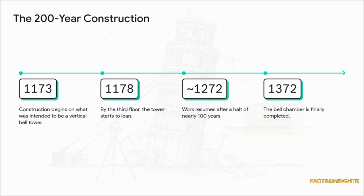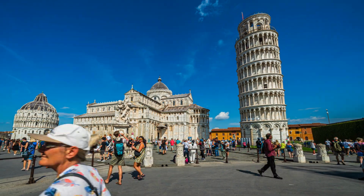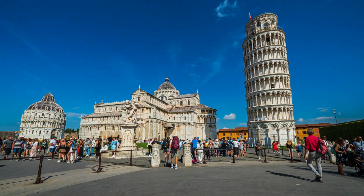Construction kicks off in 1173. But get this, it took almost 200 years to finish. Why? Because only 5 years into the project, they had to stop for nearly 100 years. And that massive delay, as you're about to see, was one of the luckiest things that ever happened to it.